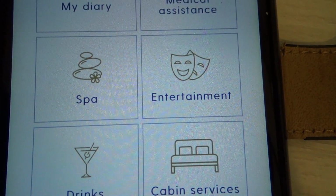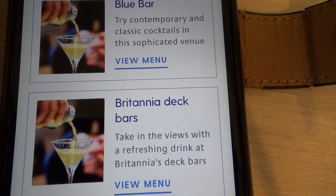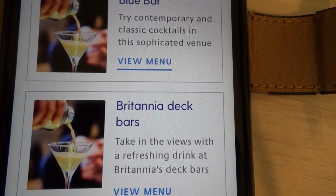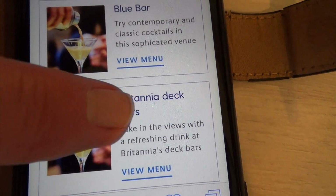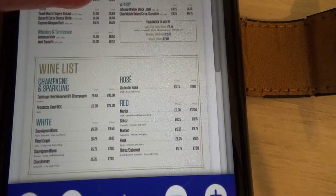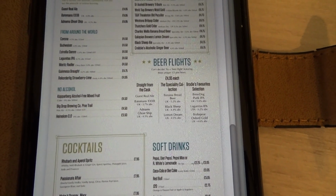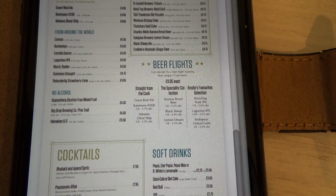You can also book spa or entertainment, and you can look at drinks menus. We don't have menus at the moment in the bars. I think you can ask for one, but they don't put them on the tables because of COVID, because of everybody touching them. So for instance, if you want to go to Brody's for a drink, you can click on Brody's and you get all the drinks there with the prices, so you know exactly what you're drinking and how much it's going to cost. That's quite nice. So you don't have to look at the menu when you go in.